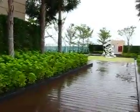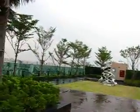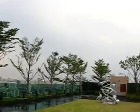Yeah, this area is nice in the evening time. It's nice and breezy up here and nice and cool, and you have a nice city view here on this side.